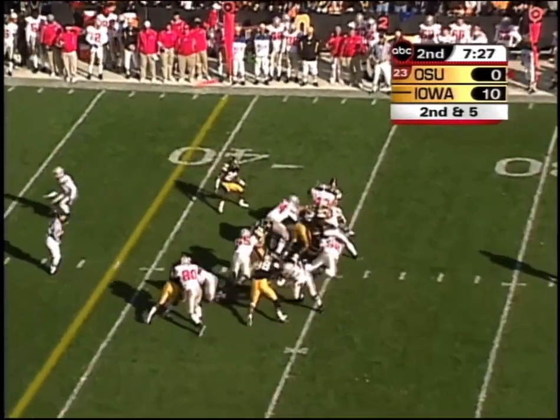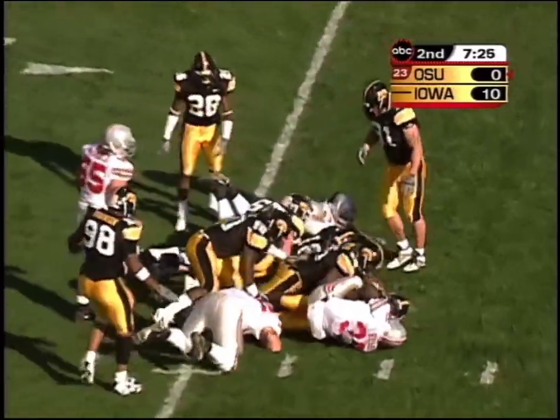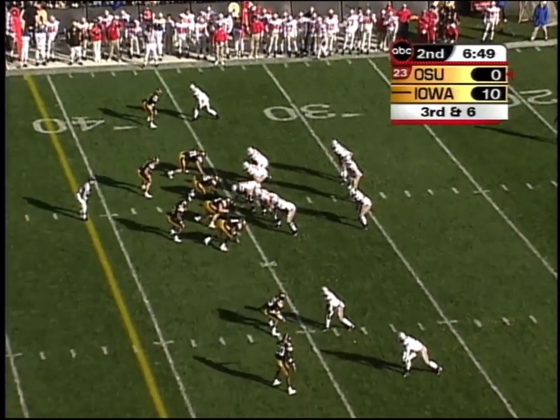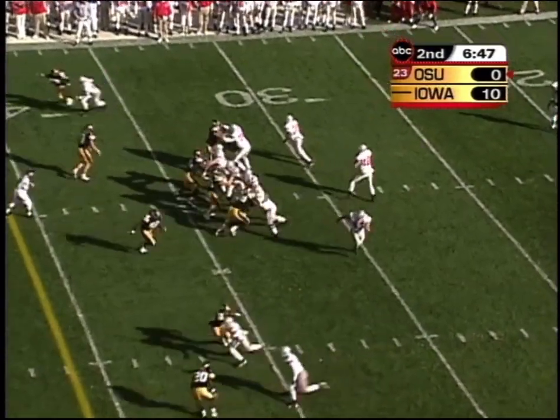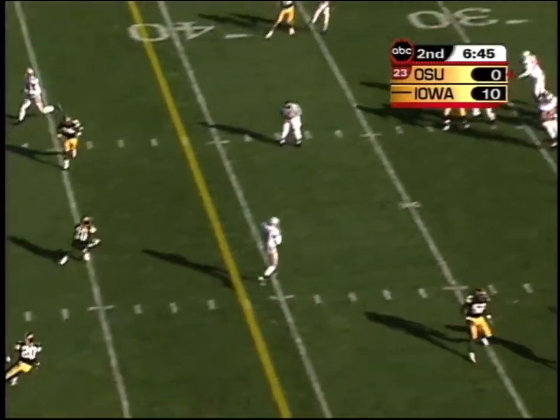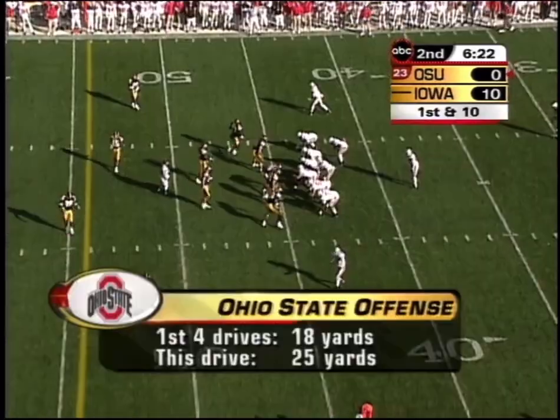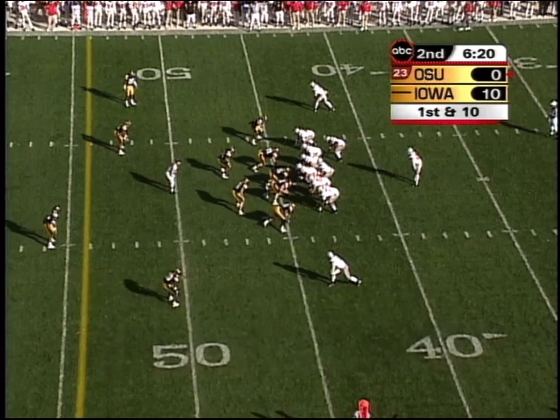Second down, Ross again. Hit in the hole immediately. Babineau again made the stop along with Hodge. Well, a big third down, obviously, for the Buckeyes to try to sustain a drive. 3rd and 6. Zwick, wide open man. Got Anthony Gonzalez. It's a first down for the Buckeyes.